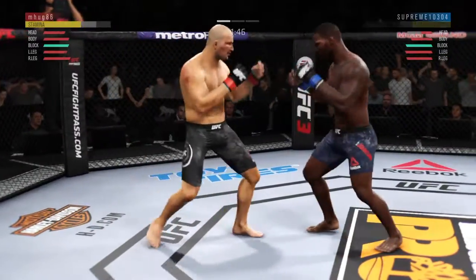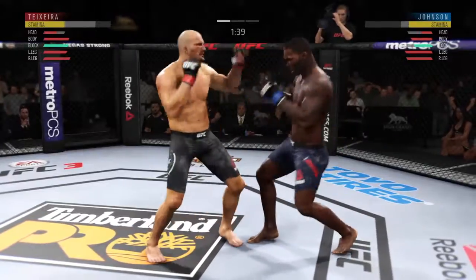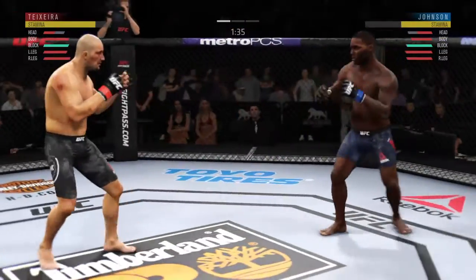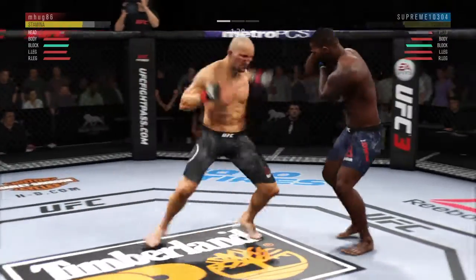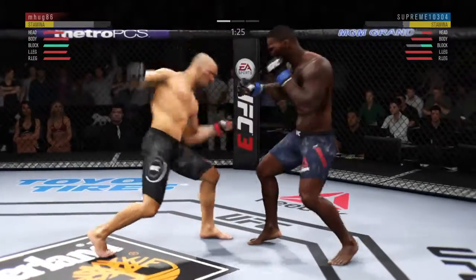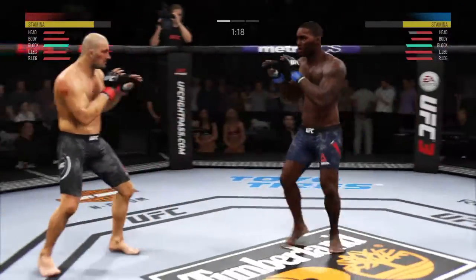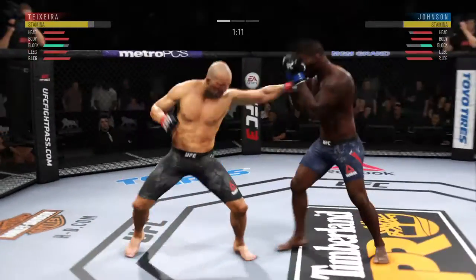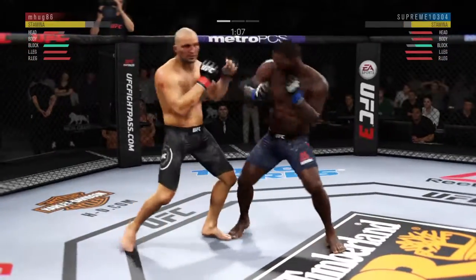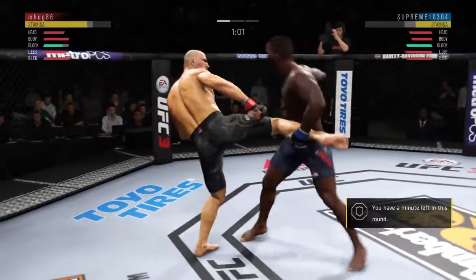He tagged him again, he's hurt. This could be it! The left hook hits home. This is a huge hook to the head. Good defense there. Oh, he lands another strike to the body here. He's really starting to connect, Joe, on a lot of these strikes to the midsection.